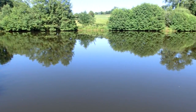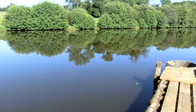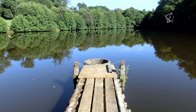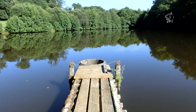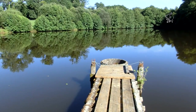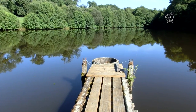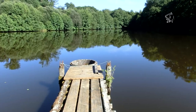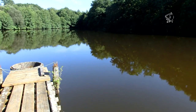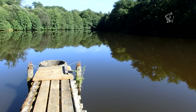Now last night, didn't catch a carp last night, but actually caught the entire stock of catfish in the lake, which might sound a bit strange, but there's only actually two catfish in the lake, and I caught both of them, which is a bit of bad luck on my part, as I don't particularly like them. One was 40 pound, the other one was 62 pound. Didn't exactly fill me with happiness, expecting to catch a carp or two, and ended up with two catfish, but there we go.